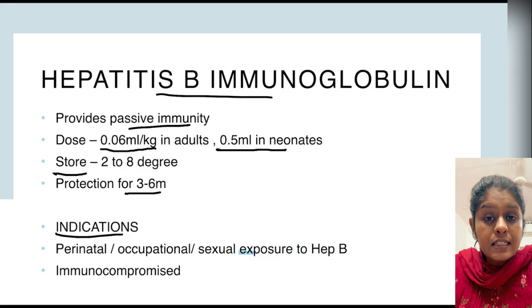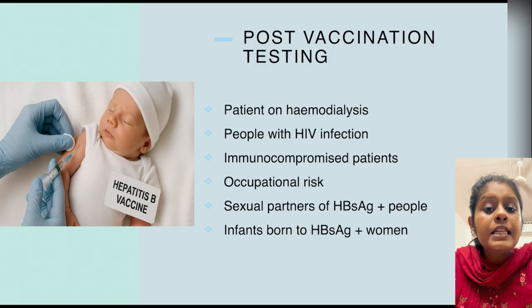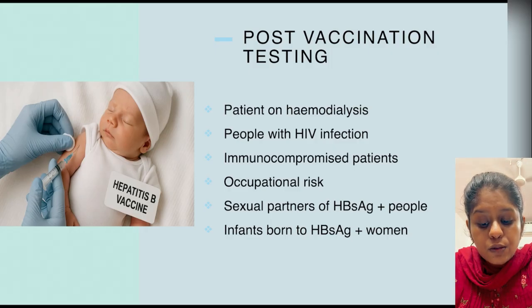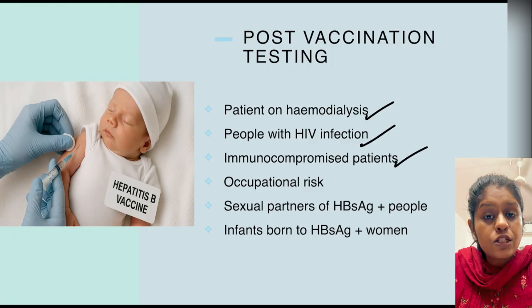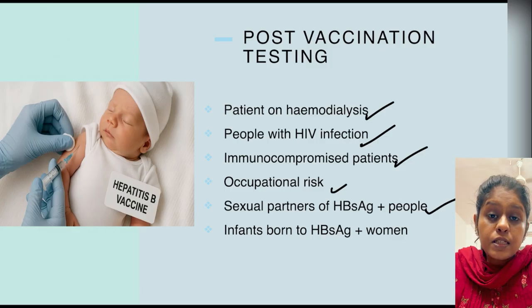Post-vaccination testing. Usually after receiving hepatitis B vaccine, we don't test whether the child or the patient has mounted an antibody response. But in certain scenarios, we are supposed to check the titers. These include patients on hemodialysis, those who have HIV, those who are immunocompromised, those at occupational risk, sexual partners of HBsAg positive people, and also infants born to HBsAg positive mothers.